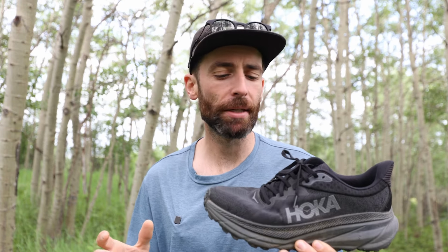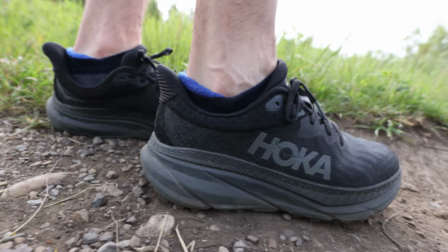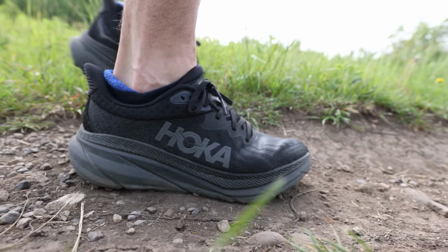And even though the sole, in all honesty, is more than enough for most trails, you might find if you're going out on a more technical run with a lot of rocky, wet terrain, that you're going to be wanting to grab a Vibram sole or something with a softer rubber, like the Mega Grip that you would find on the Speedgoat 5. However, the Challenger 7 does do a lot really well, and for 90% of my runs, it is more than enough.